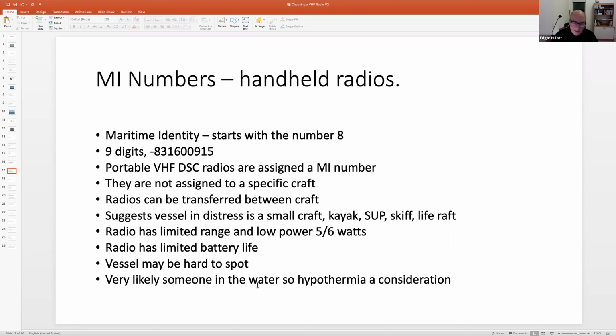So perhaps a different mindset for the Coast Guard between a call from an MMSI radio and a handheld MI radio.